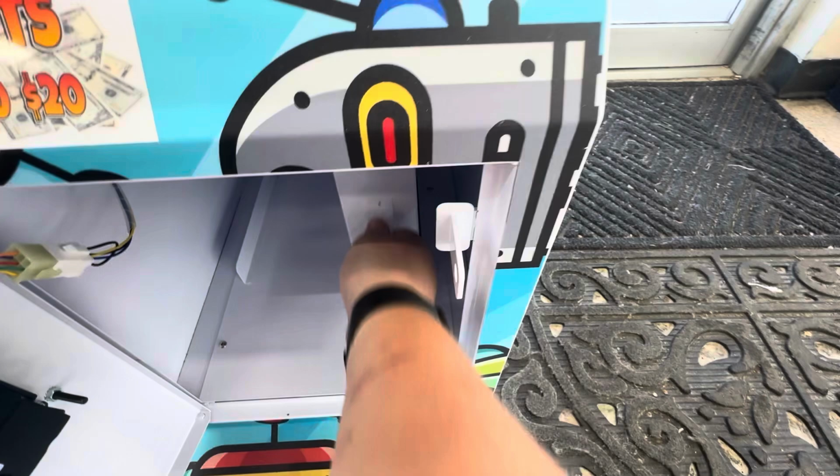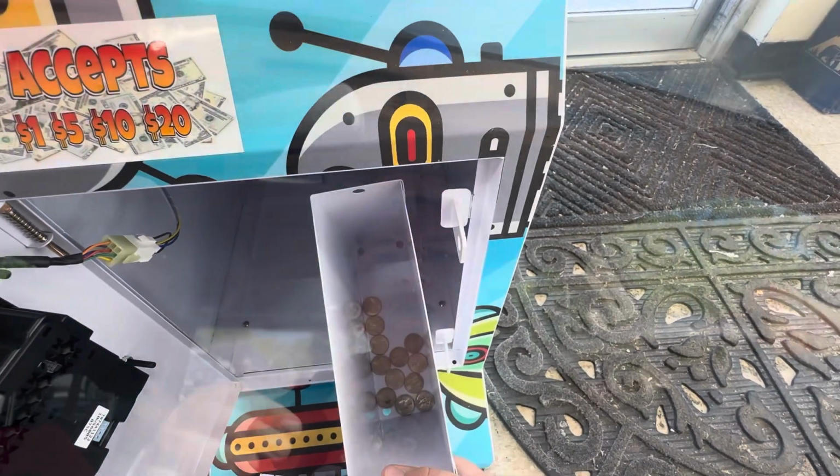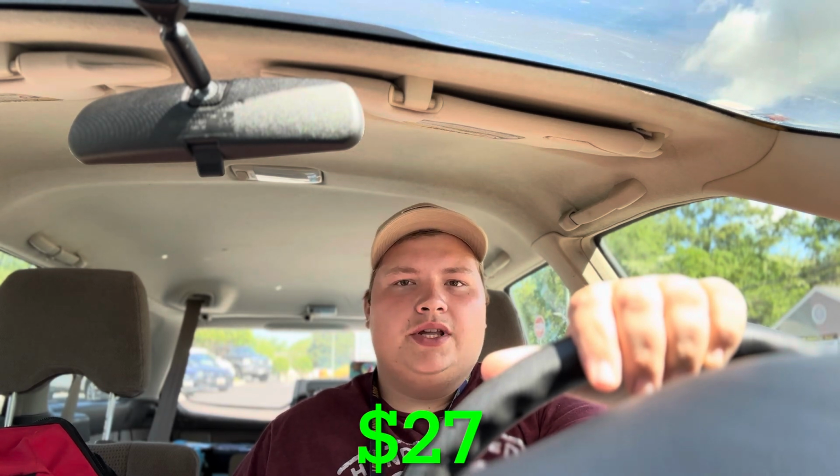But let's go ahead and check the quarters. Just got back from our grocery store location, and that was probably our worst collection so far from this spot. We've had it for about 2 months, and it's been making right around 70 bucks every single week, but this week for some reason it only made 27, so that's a little weird.